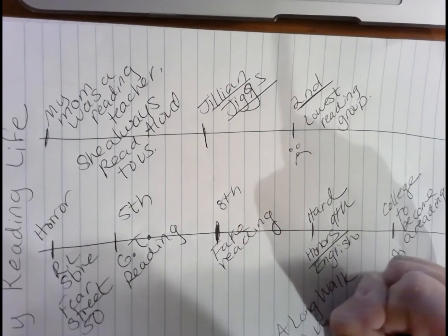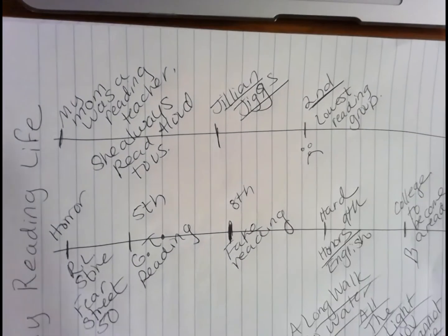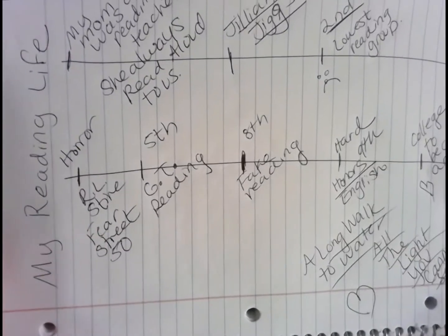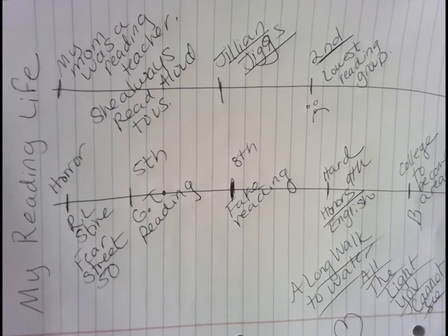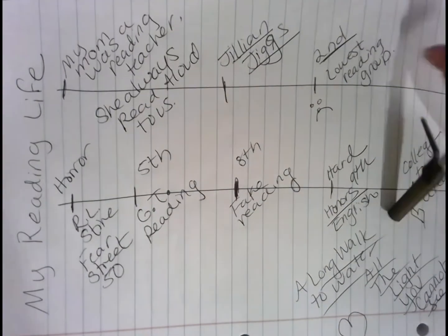So again, here, these are jots. This doesn't have to be organized. And I'm going to put another beautiful heart down there, if you can see this, because I love those books. So you could choose to share your reading life journal entry as a timeline with jots and pictures.